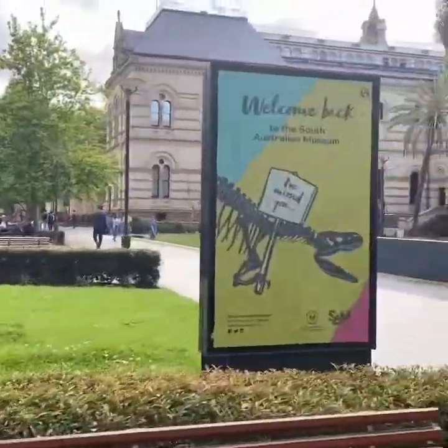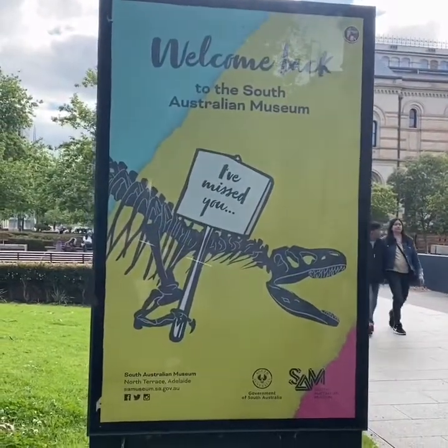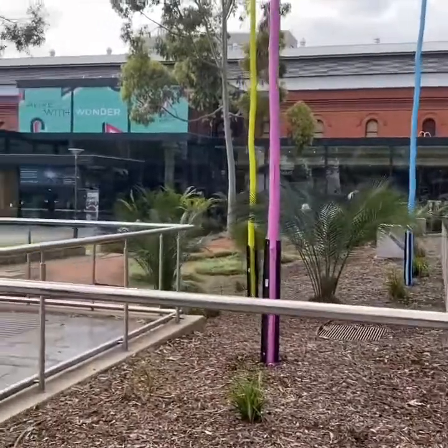Around here. This is just from the Australian Museum, South Australian Museum. Over there. That's the building.